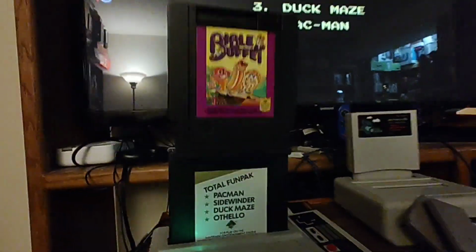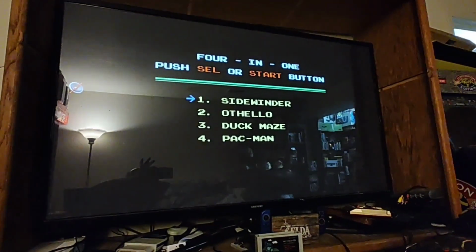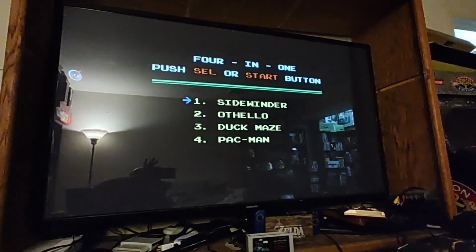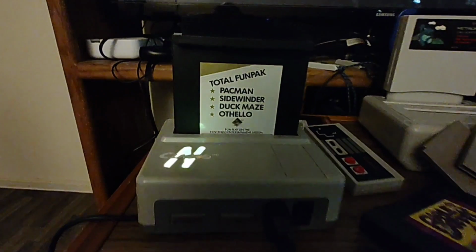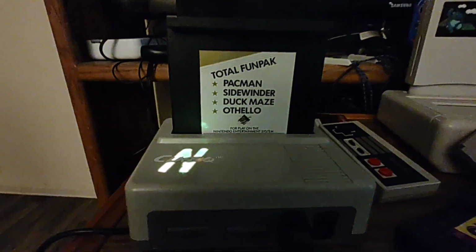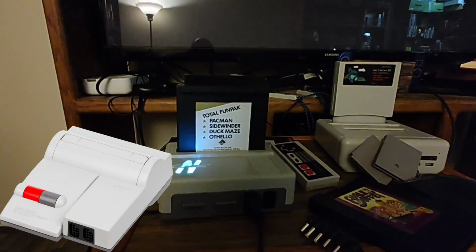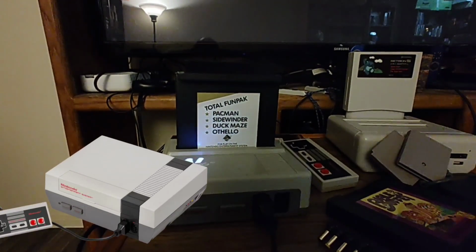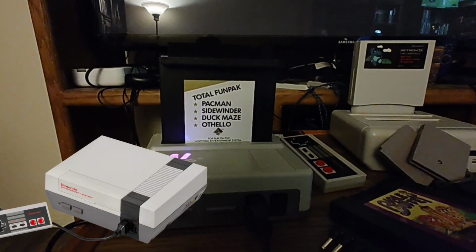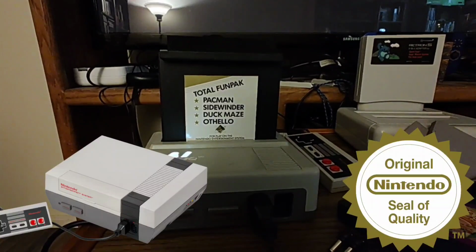Let's see if I can tear this out without it. Yep. Watch. I'll hit reset. Reset, it still brings you up. So when you have a clone console like that, or the top loader, you don't need to add the cartridge on top. But if you have the normal NES, you're going to have to put in a licensed NES game on it because of the lockout chip.